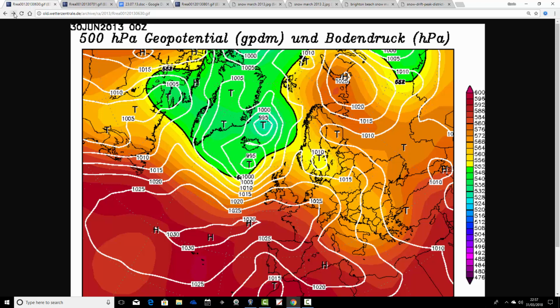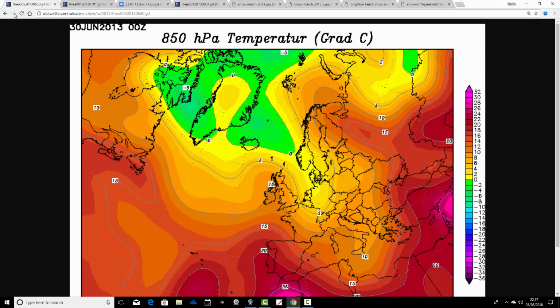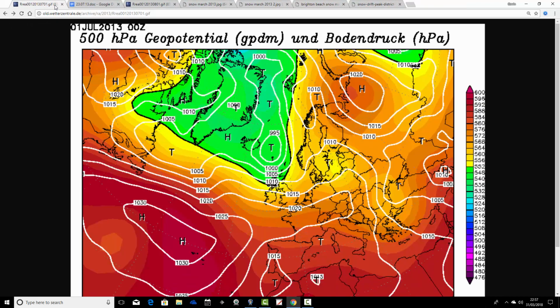Azores high. So then we have a look at the upper air temperatures, and we see that we do try to bring some warmer air up from the southwest, but generally still the upper air temperatures are relatively cool as we go through to the end of the month. So this moves us into July 2013. And what can we say about July 2013?